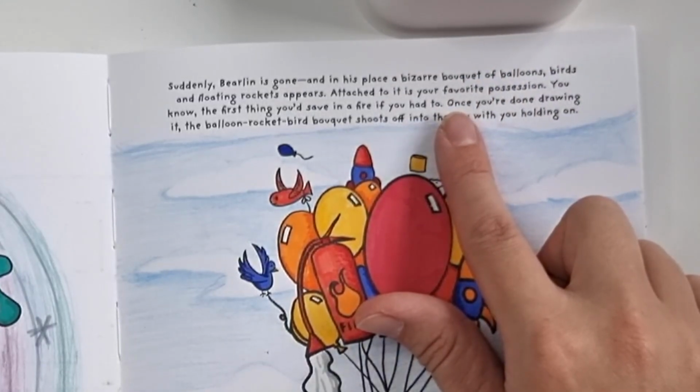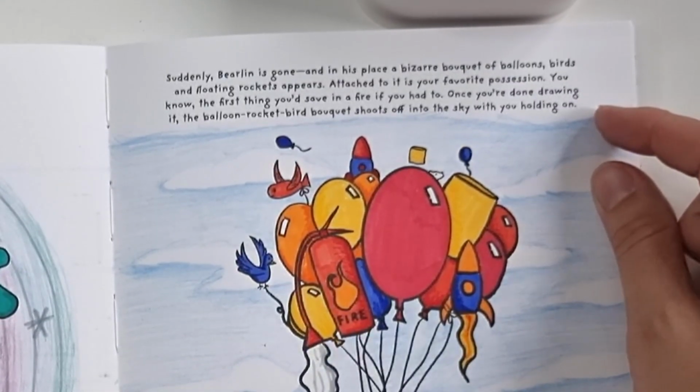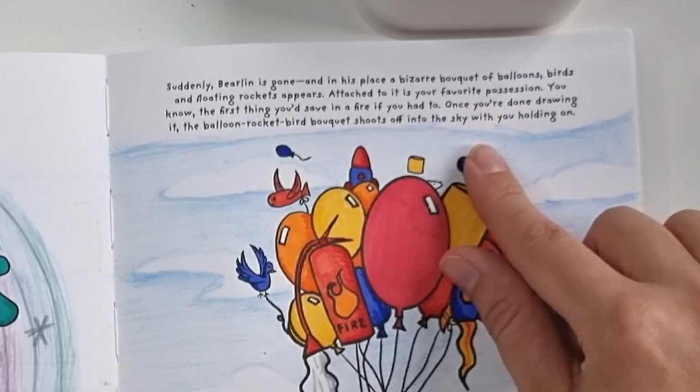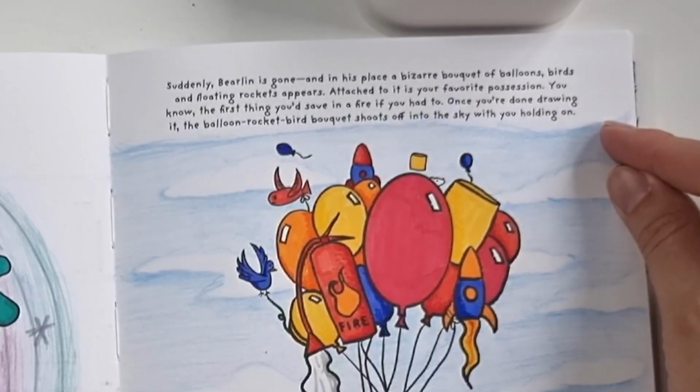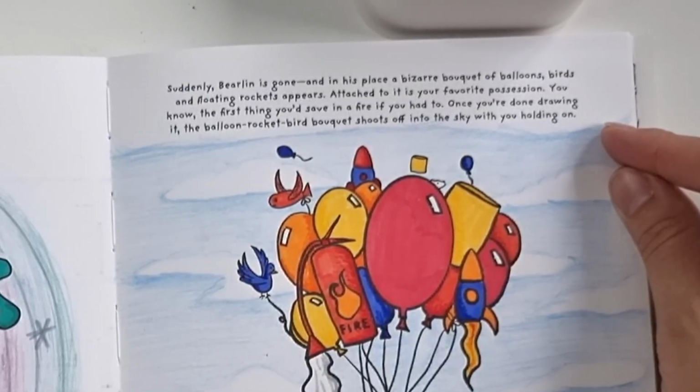Suddenly, Berlin is gone, and in its place is a bizarre bouquet of balloons, birds, and floating rockets. Attached to it is your favourite possession. You know, the first thing you'd save in a fire if you had to. Once you're drawing it, the balloon, rocket, bird bouquet shoots off into the sky with you holding on.